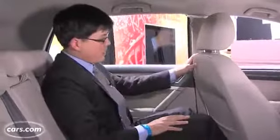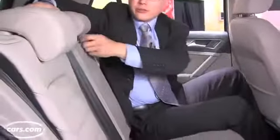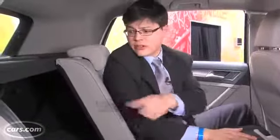Back seat, pretty well compartmentalized here. I've got decent legroom and good headroom, actually. The rear seats fold in a 60-40 split, but in this car at the auto show, there's also a center portion that folds down for a pretty good pass-through here. Pretty good stuff there as far as versatility.